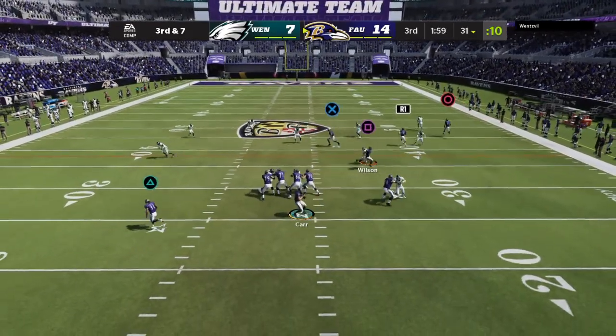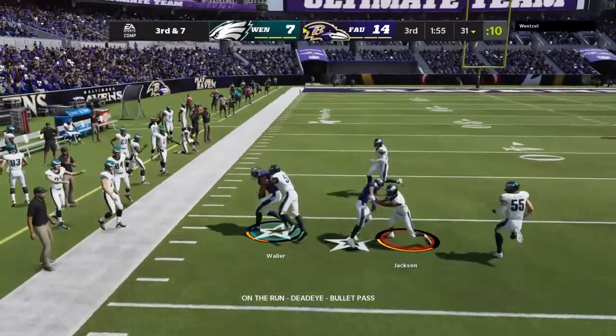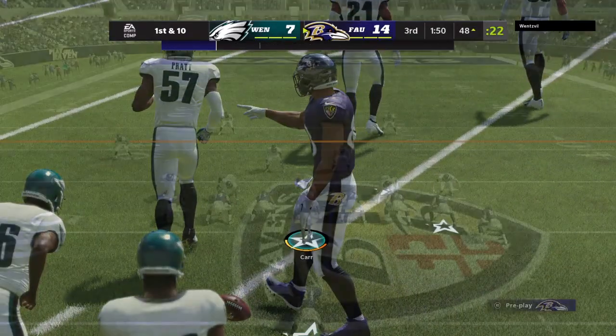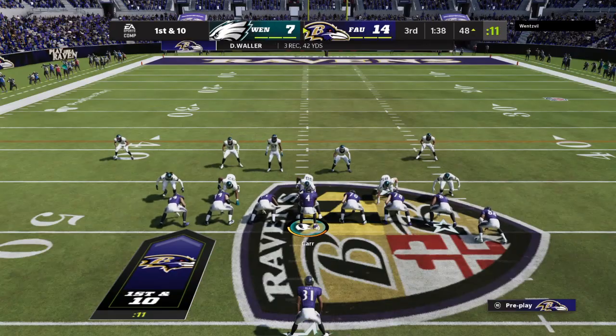Now Carr steps away to his left. Able to find Waller, that's complete. And he'll take this to the other side of midfield before going out of bounds. A good pick up there of 20 yards.